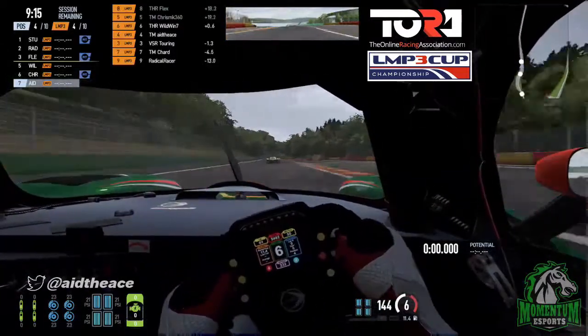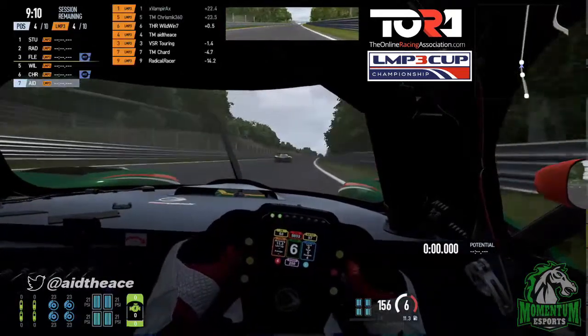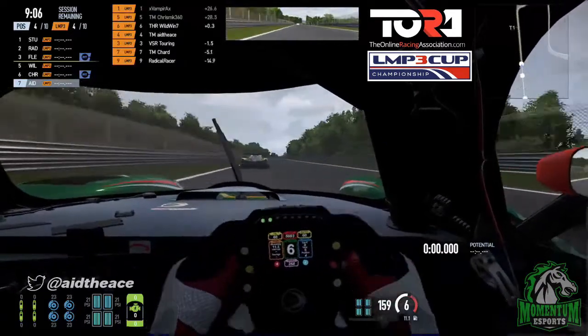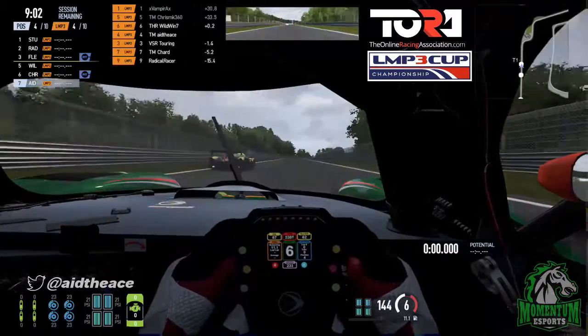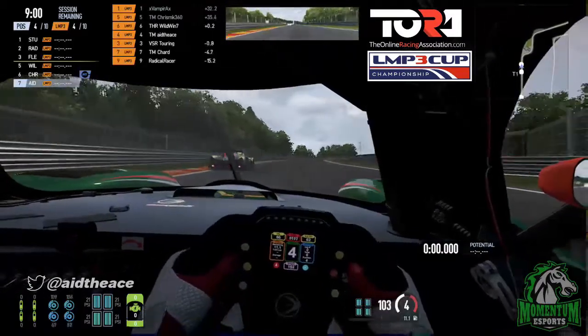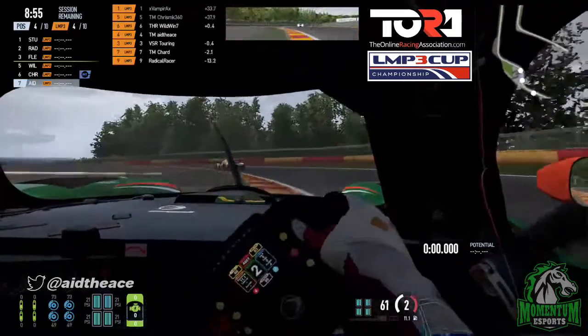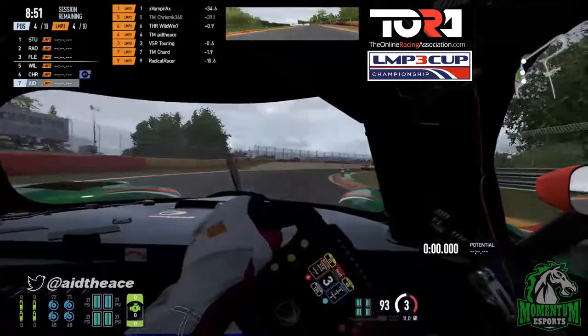As you can see here, we're going up Eau Rouge. Really fun cars these around here, really nice to drive. And you can see up ahead we've got THR Wildwind 7. It's going a little bit slowly out of the pits, but I back out of this and just let him get a bit of a gap ahead of me. But nevertheless, we were going into this really quite confident, running a little bit wide there, just taking my time.